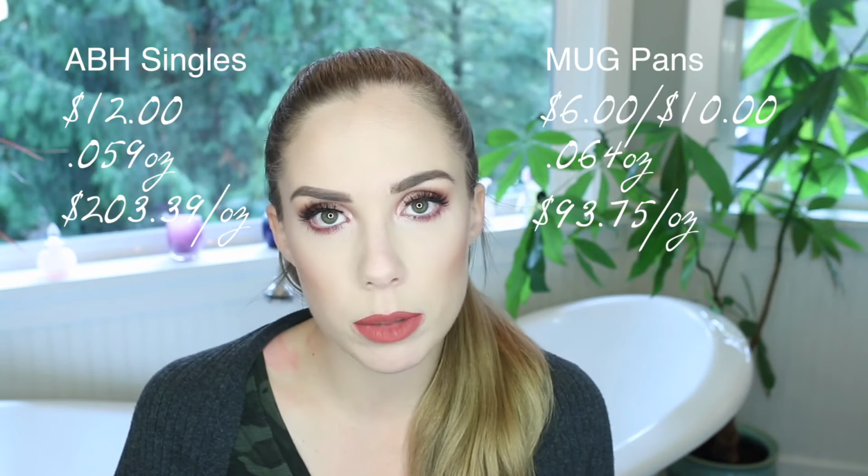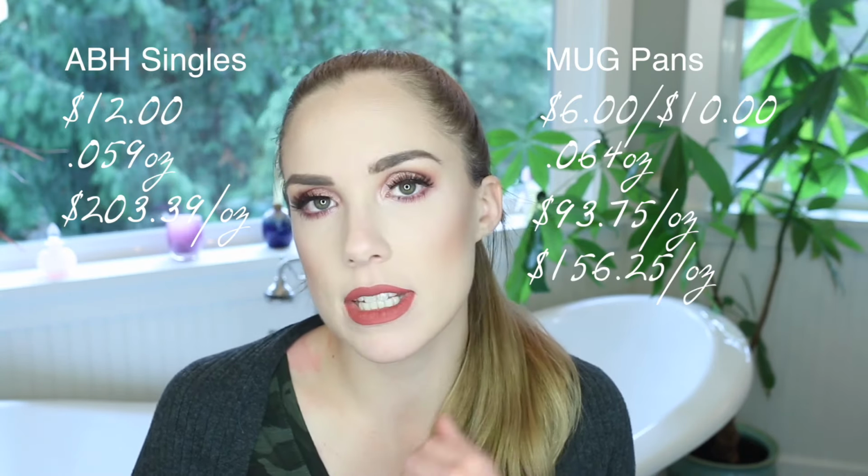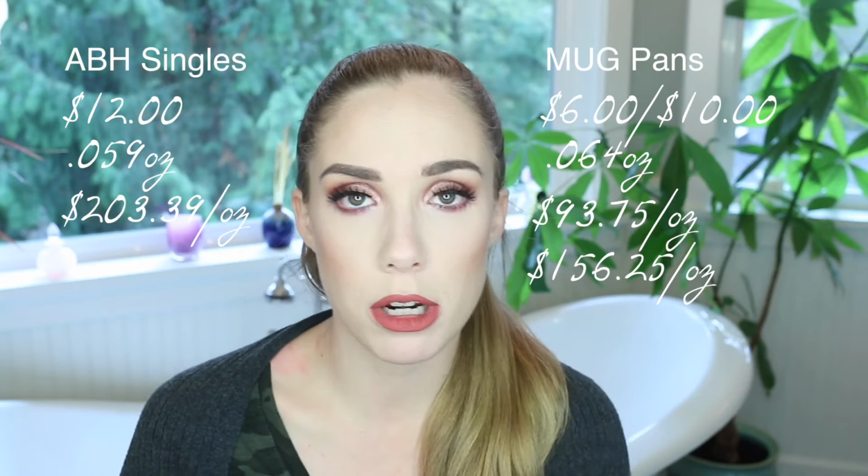And even the $10 pans, because you're getting more, you're actually only paying $156.25 per ounce, again, as compared to the $203. I just don't think they're worth the money. Just don't even go there.